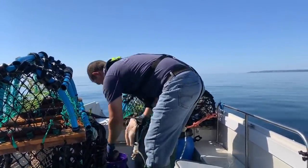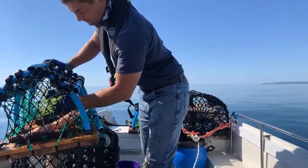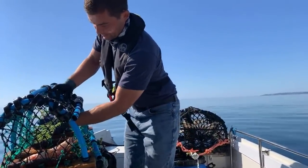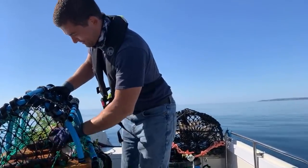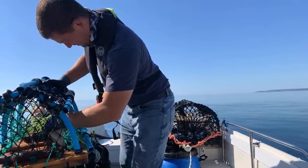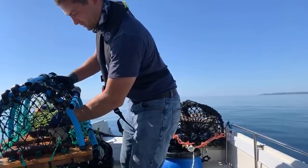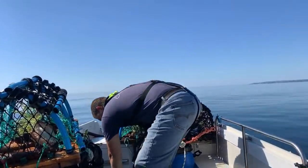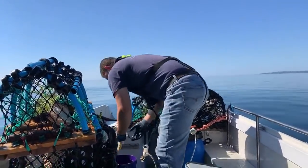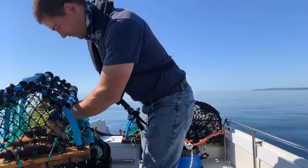Someone's asked if you need a license for pots. It depends on the area that you're fishing. In the UK, I think there's 12 different fisheries districts, and every area is different. They have a slightly different law. And that's whether or not you need a license, how many pots you can have, how many lobsters you can keep. Sometimes you have to have tags in your pots, sometimes you don't. It's all area specific.